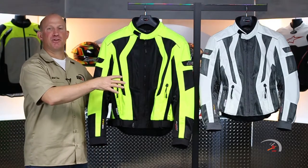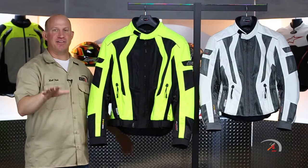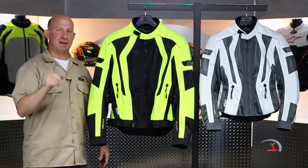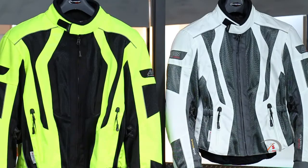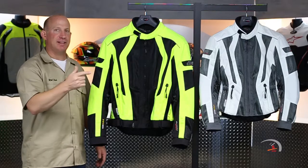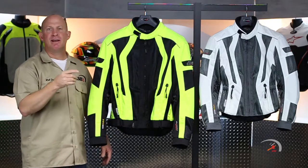So from Olympia Motorsports, this is the Airglide 5. This is the 5th iteration of this jacket. It is simply awesome, but let's start with a couple of basics. $290 is what your jacket runs. Take a look at the Airglide 4 pant, that's going to obviously accompany this garment.